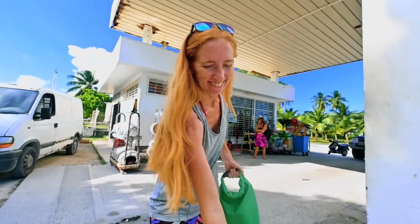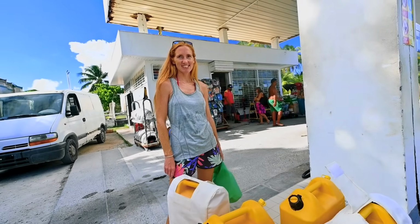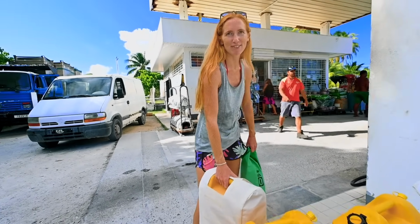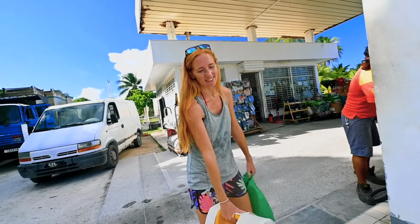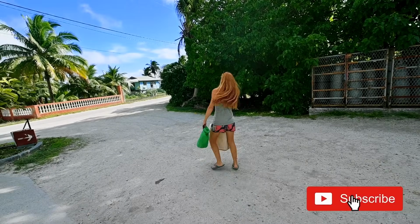It helps. Cool. Now we just have to lug these beasts all the way back to the dinghy. I don't think I can do two of these. I can do one with several stops. Excellent. So you just have to take the other three. Thank you. Is this the lightest one? Yeah. Okay, I look really comfortable and natural doing this, don't I?